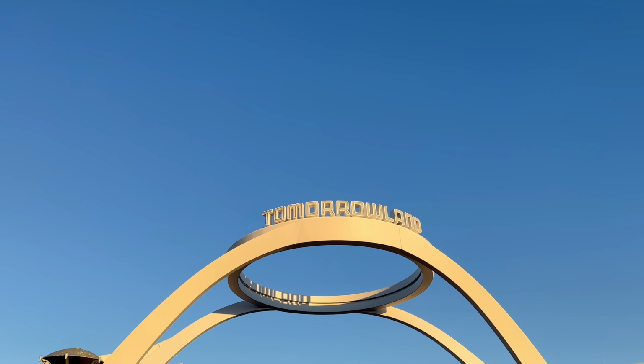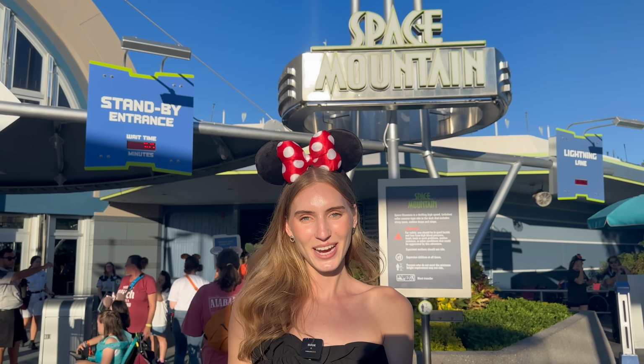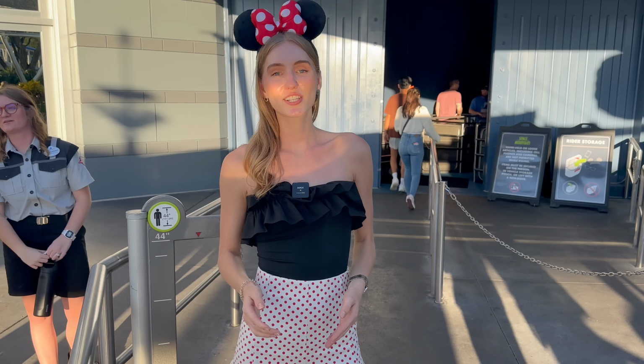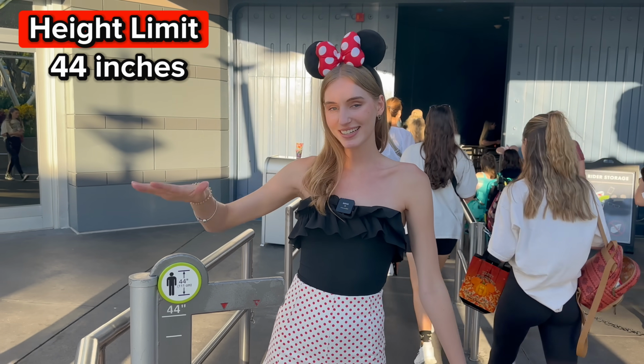Right now, I'm in Tomorrowland, and I'm gonna go on my last attraction called Space Mountain. Come along with me. With some attractions, you can't enter if you're below 44 inches. Thank God I'm 5'10", so I can enter the ride.